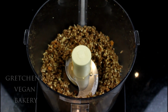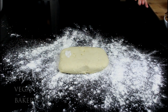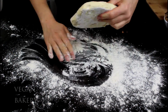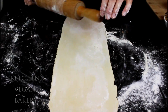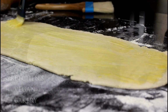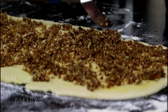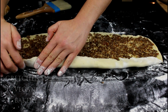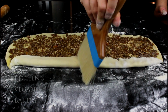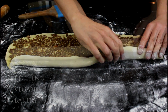Once the dough is chilled, you're going to re-roll it to a pliable consistency on a floured surface. It should be about 6 inches wide by 18 inches long, and then you're going to spread half of the melted vegan butter over the dough, and then half of the pecan pie filling goes next. Roll it up jelly roll style. Just make sure that the flour from the underside of the dough doesn't get rolled up inside, or it's going to sort of bake with some hollow spaces in there.